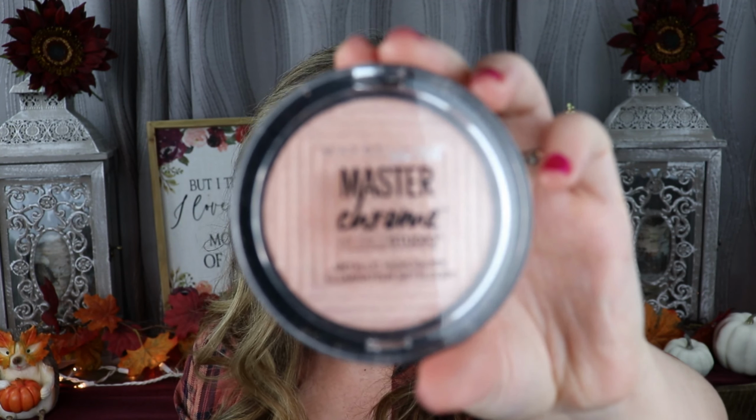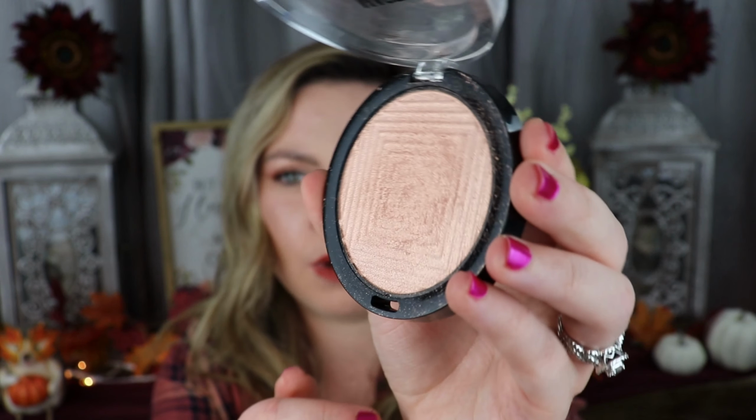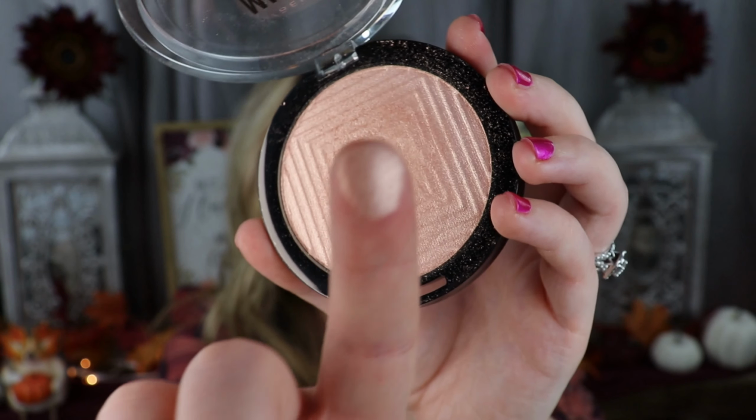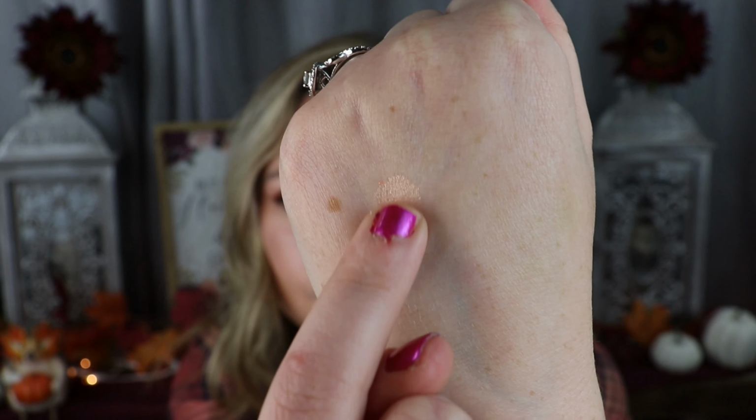My next highlighter that I love and reach for a lot is from Maybelline, and it is the Master Chrome Metallic Highlighter in Molten Rose Gold. This retails for $9.99, and it's a beautiful peachy pink gold color. As you can see, I've used a lot of this product, but it lasts quite a while, and I'll do a swatch. It is just so buttery. Look how pigmented that is, you guys. Oh, I love buttery, soft, pigmented highlighters. So here's the swatch.